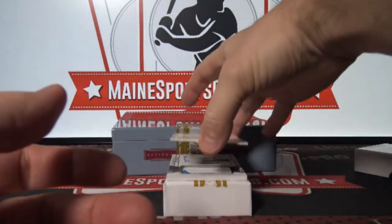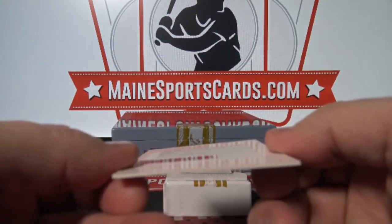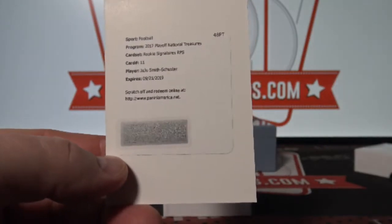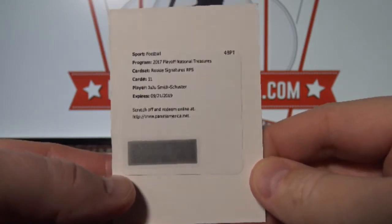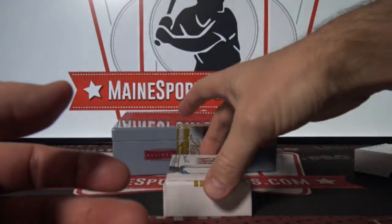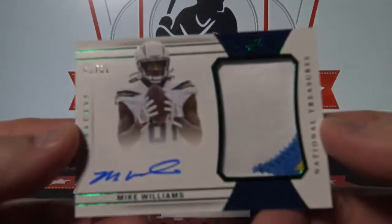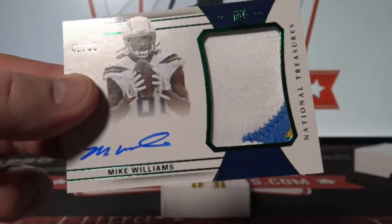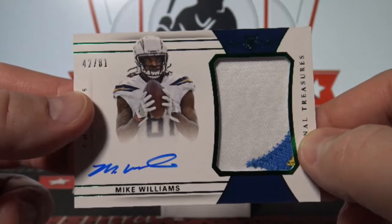And the next one's a redemption, so we're never going to know what the left side serial number is, so we're going to randomize this between all 99. Rookie signature, RPS, Juju Smith-Schuster. So we'll randomize that in just a second. And the last one, three color jumbo RPA, Mike Williams. Forty-two is Carl, D-I.